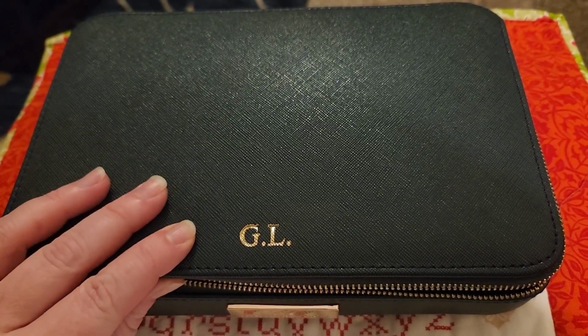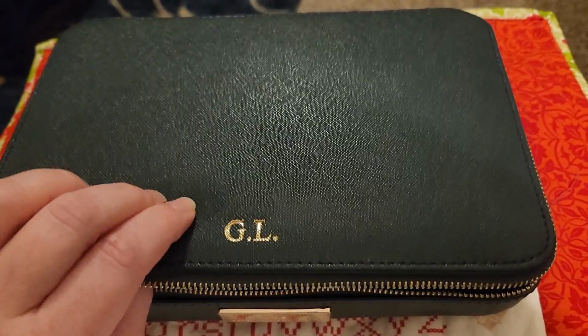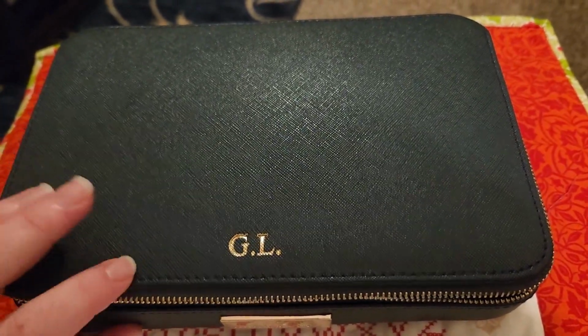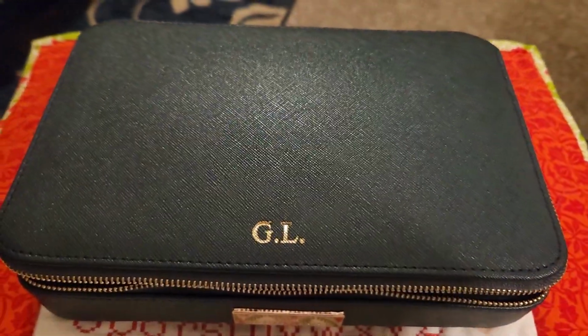It is a vegan leather case. It's very nice. It's padded underneath, or over top of, whatever sturdy structure it's made out of. It's very well made. The zipper zips and unzips beautifully. The bottom is pretty straightforward. And so this is how I currently have it organized.